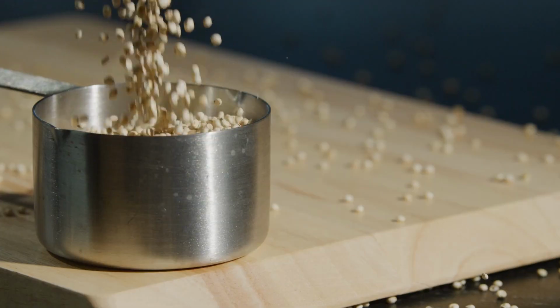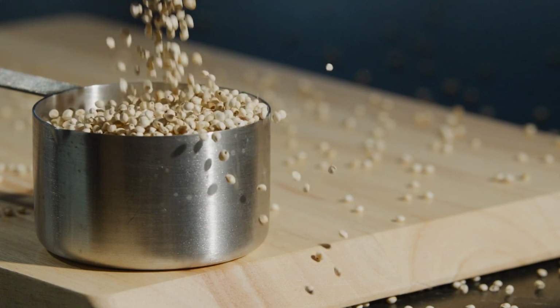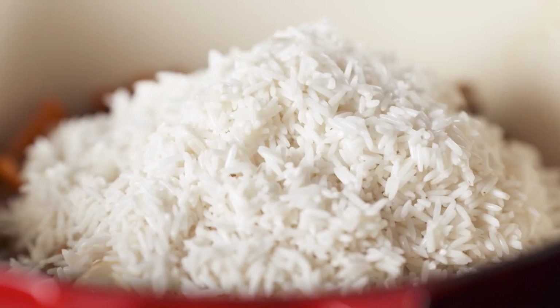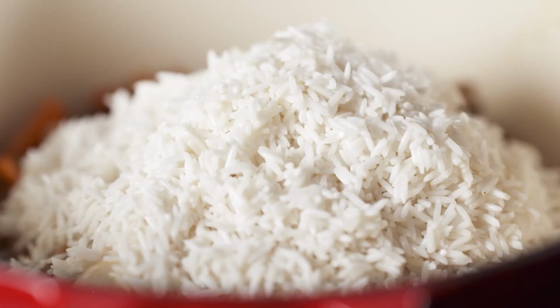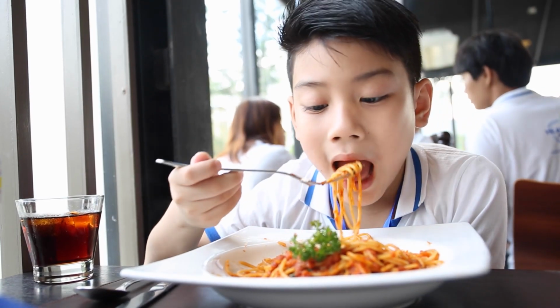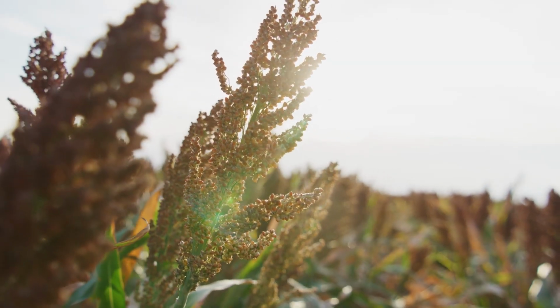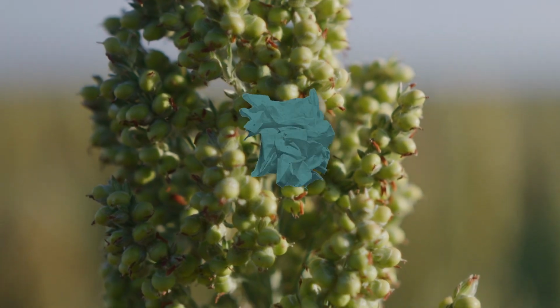Sorghum is a grain, and grains are actually the seeds of plants that we eat as food. Wheat, corn, oats, and rice are also grains that you're probably most used to eating. Sorghum was first grown thousands of years ago, so it's considered an ancient grain.